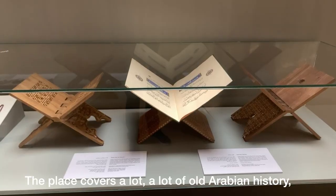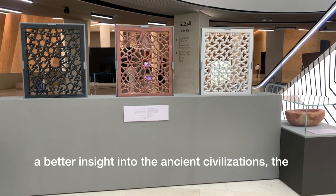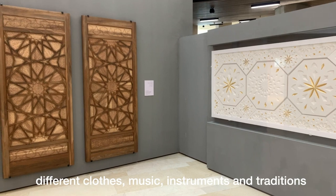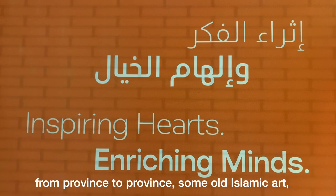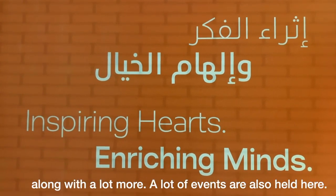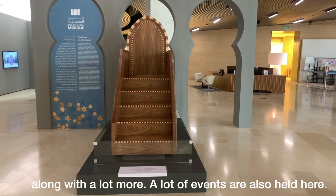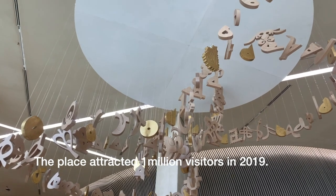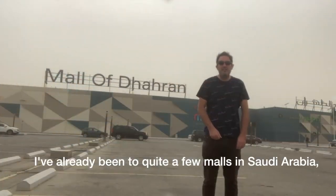The place covers a lot of old Arabian history, a better insight into the ancient civilizations, the different clothes, music, instruments, and traditions from province to province, some old Islamic art, along with a lot more. A lot of events are also held here. The place attracted 1 million visitors in 2019.